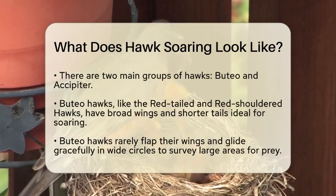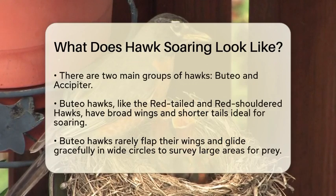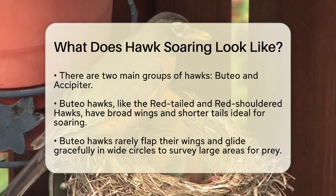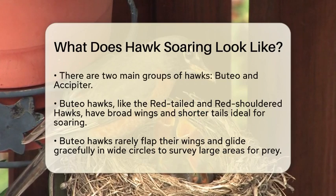much effort. There are two main groups of hawks, each with its own flight style. The first group is the Buteo hawks, which includes the red-tailed hawk and the red-shouldered hawk. These birds have broad wings and shorter fanned tails that are perfect for soaring. When they soar, they rarely flap their wings. Instead, they ride thermals and glide gracefully in wide circles high in the sky.